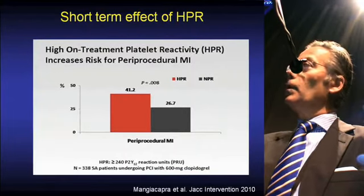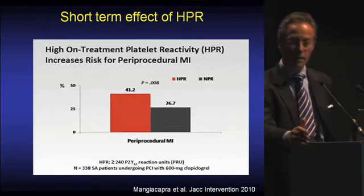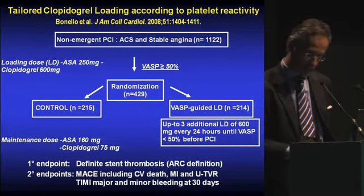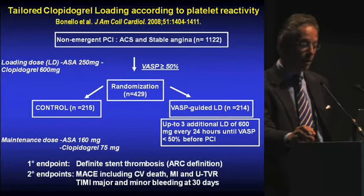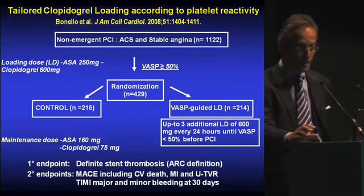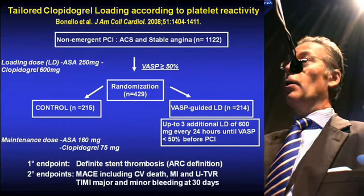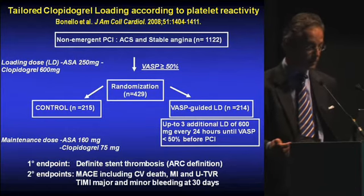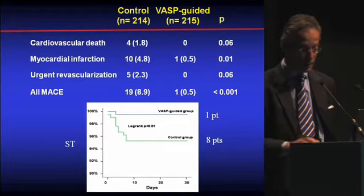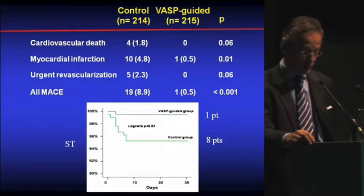Well, one reason might be that we know that patients who have high platelet reactivity, despite aspirin and clopidogrel, have a higher risk for peri-procedural myocardial infarction. And it has also been shown in small trials that adjusting the medication based on these tests, for instance in the Bonello paper, the adjustment was done based on the VASP assay, and patients were reloaded with a 600 milligram loading dose of clopidogrel until the VASP assay had normalized. And it was shown that patients in the VASP guided group did significantly better, with only 1 event at 30 days versus 19 events in the control group.